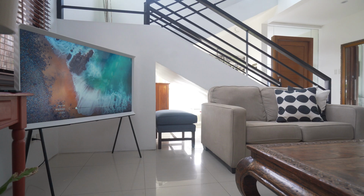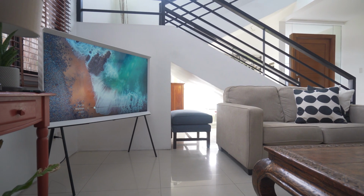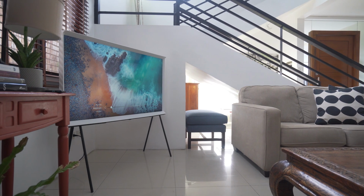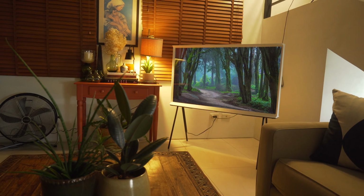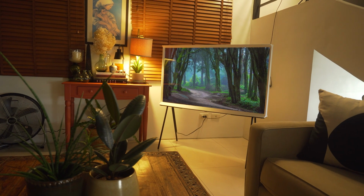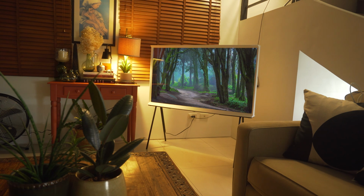And a really cool one is this Samsung's The Serif. While it puts aesthetics in the driver's seat and is a very classy piece that would suit any modern home, technology is still at the forefront. Let's check it out! The Serif comes in two sizes, 43 inches and the one we have here, which is 55-inch.